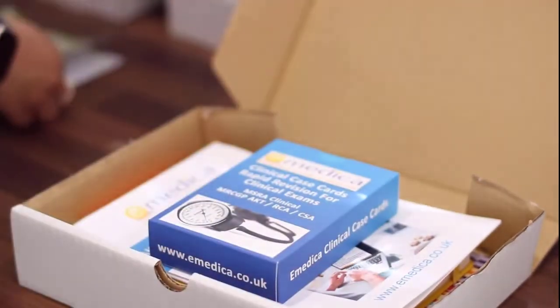Of course, then we've got the orientation, and then the actual program starts 150 days before the exam.